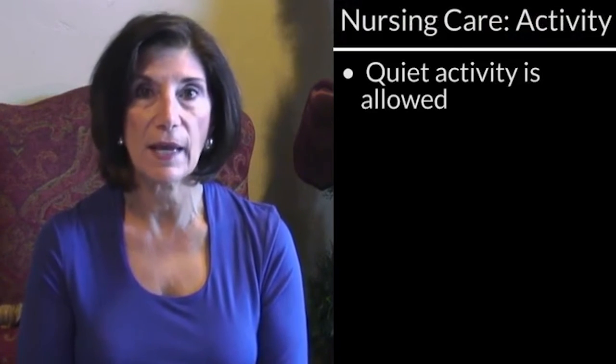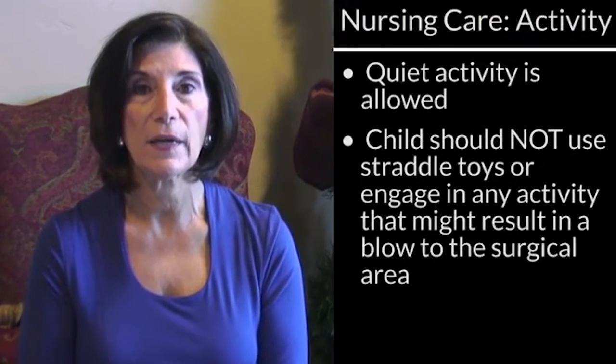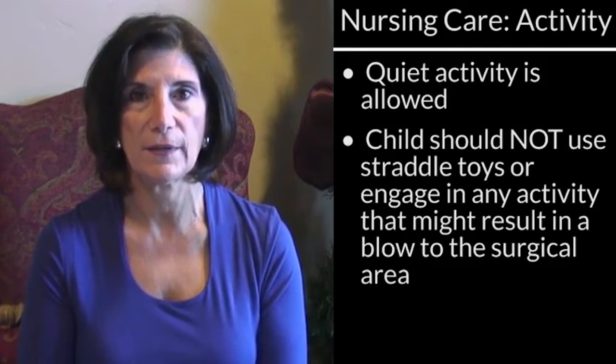After surgical reconstruction of the urethra, quiet activity is allowed. The child should not use any type of straddle toy or engage in any sort of activities which might result in a blow to the surgical area.